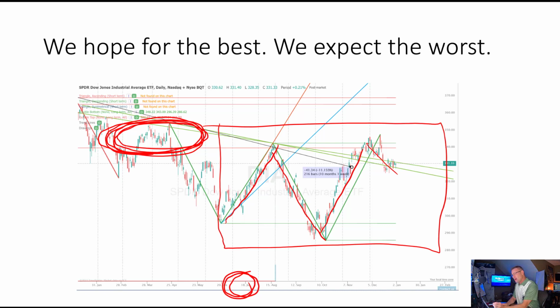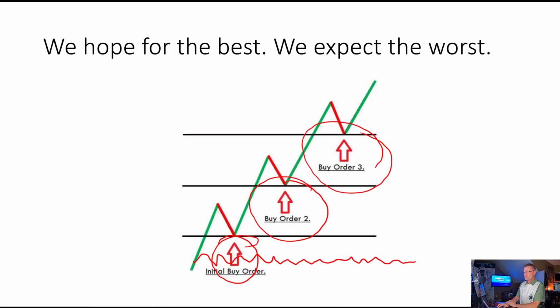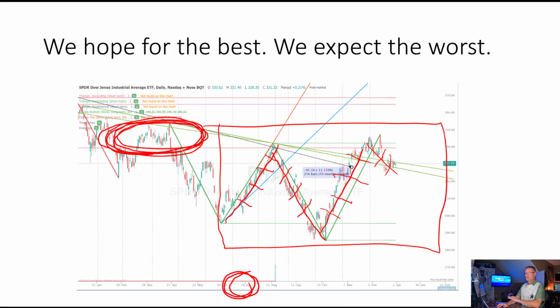And yet, because we were laddering in and laddering out of this trade, we were able to scale in at higher prices as it went up and lower prices as it went down, and higher prices as it went up and lower prices as it's coming down. We've been able to be flexible in our results. And that gave us just an astounding 97.4% APR. Just absolutely astounding results. So we're thrilled with the results of the trade.